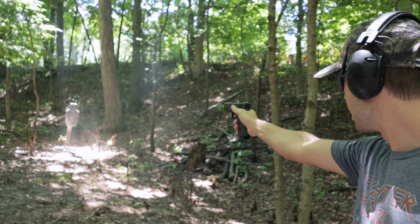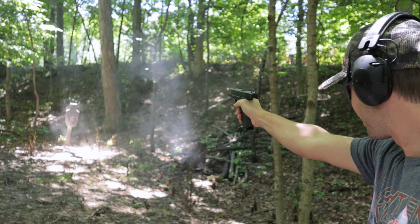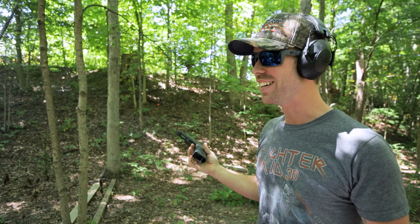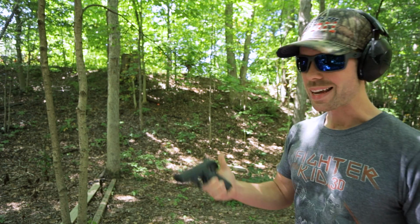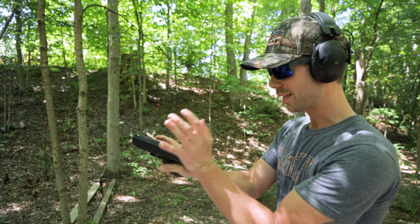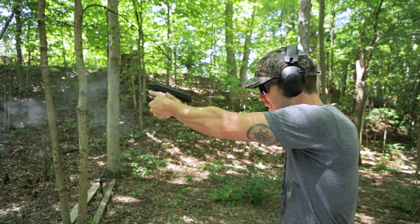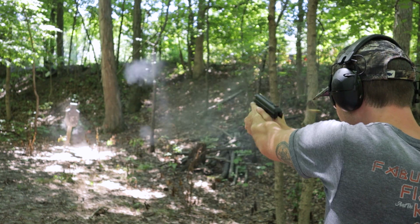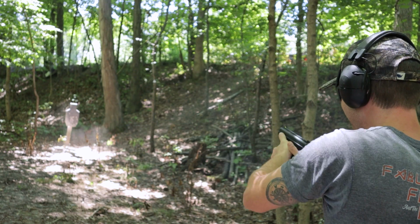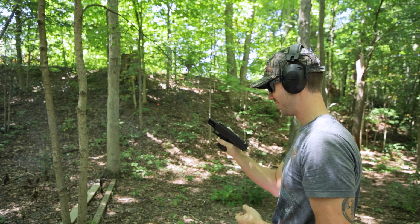Glock 17. Try it one-handed. I don't know why, but it's making the leaves fall off the trees. I guess it's the concussion, I don't know. And the High Point. And there's our slide stick. That first shot always surprises me. I hit the wood underneath the target, I saw that one. There we go. It locked open.